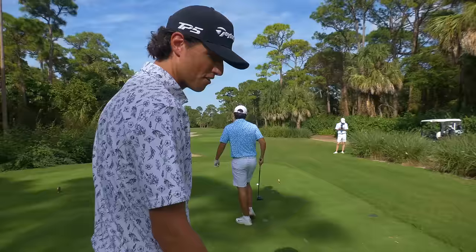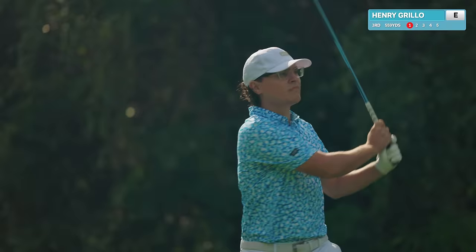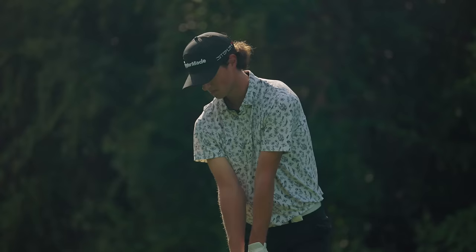Henry, par 5 here, 559 yards. He's going to lead us off. It's really tight, this tee shot. Oh my. That was good. That was pretty solid. Sling and draw, sling and hook. We like to see that on these holes. I don't know if you guys can tell how tight this is. It is so narrow.